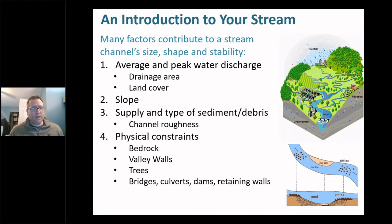If you have what type of bedrock is there, so supply and type of sediment and debris, it affects the roughness of the channel. If you have a lot of debris or branches sticking out, or larger rocks like boulders, the channel is considered rougher, and that helps slow down the water velocity. So you might get less erosion then.